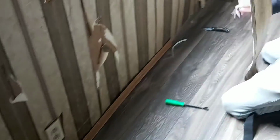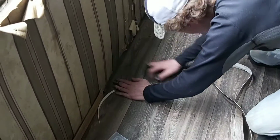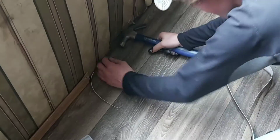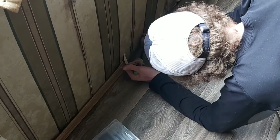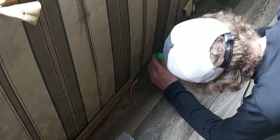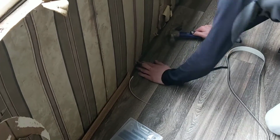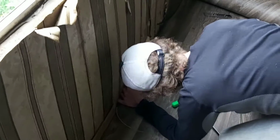Okay, Jacob. Do you know that one little clear container I had that had those little tack nails in it? I don't know if either of you guys have seen it. Really? Paneling nails are what they are, and they are hard to get in.